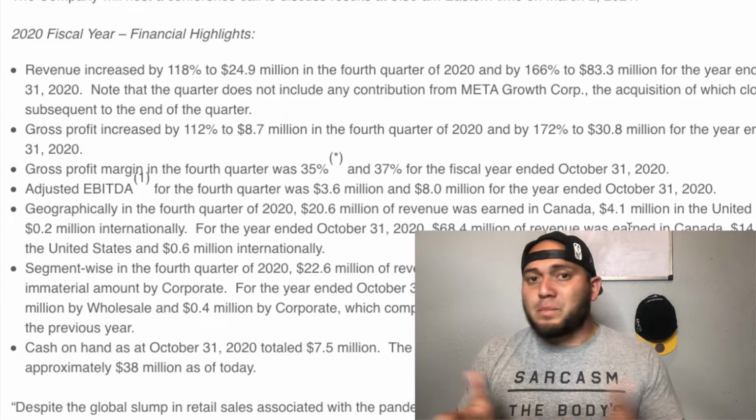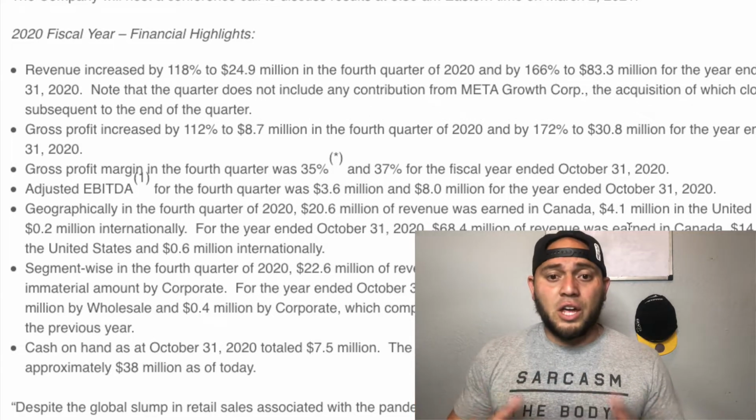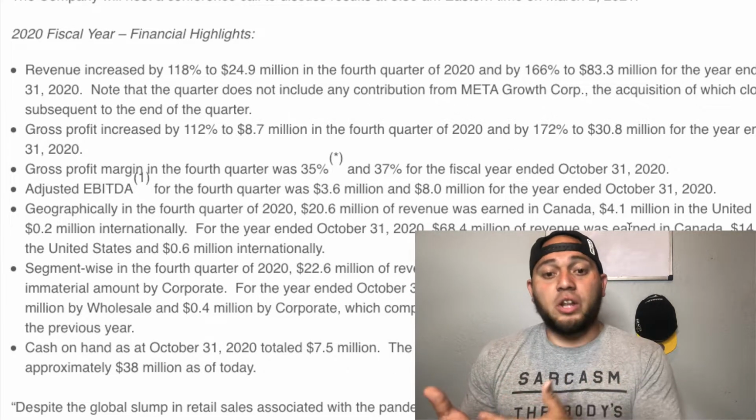Because a lot of penny stocks, believe it or not, guys, a lot of penny stocks don't last 2 or 3 years in the market. A lot of them go bankrupt or basically go out of business, okay? So seeing this, that the revenue increased by 118%, in my opinion, High Tide did a pretty good thing, okay?